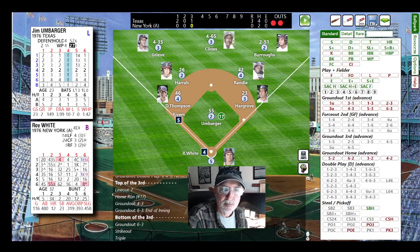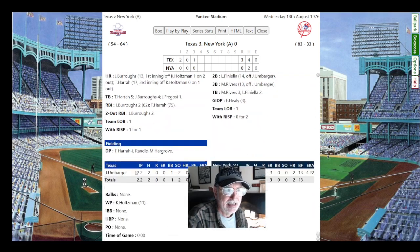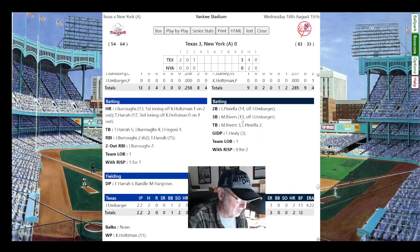Holy smokes. How many triples is that on the season? Let's look. There it is. 13 triples for Mickey Rivers. How many did he hit?